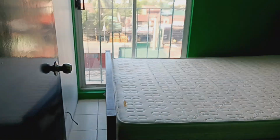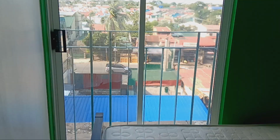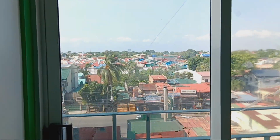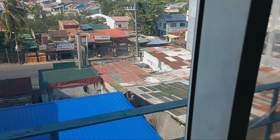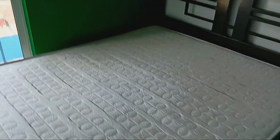Bedroom two. View, same view. This looks like a double bed with a mattress.